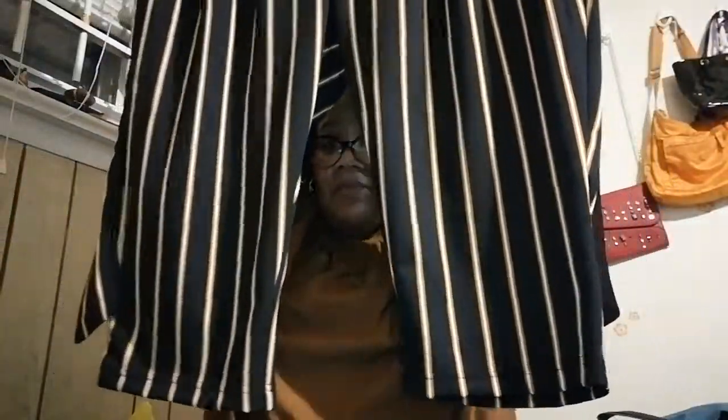These look huge in comparison to the other pair. They actually look very big for their 3X. They look a little bit larger, but I said I'd rather go for too big than too small, especially for $3. These were $3, and I can wear it now and then later just toss it.